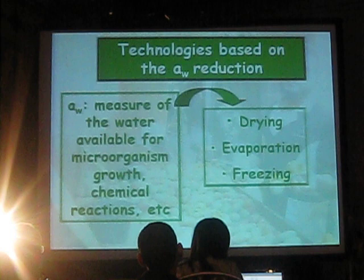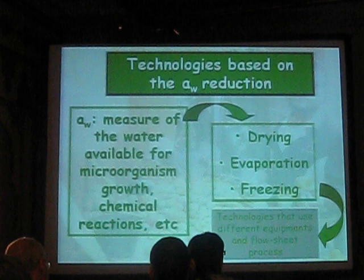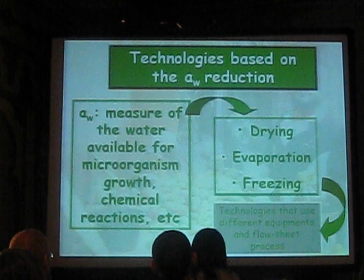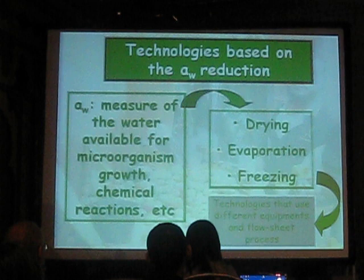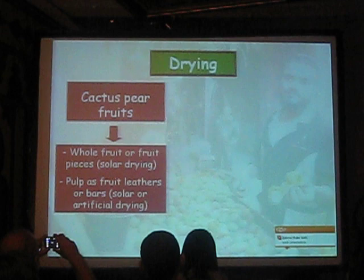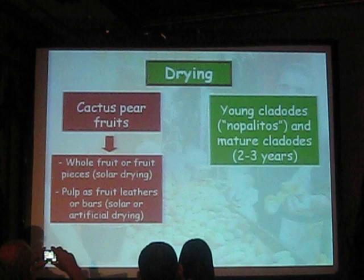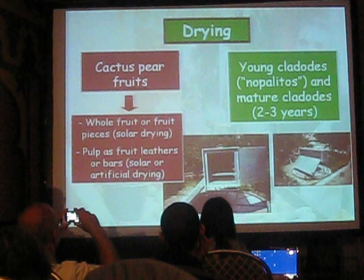These technologies use different equipment and processes, and have different costs also. Freezing is the highest cost, and drying we can do with solar energy, and it's cheaper. We can dry cactus pear whole or in fruit pieces in solar drying, pulp as fruit leathers or bars, and also young cladodes, nopalitos, and mature cladodes of 2 or 3 years. This is a solar dryer.